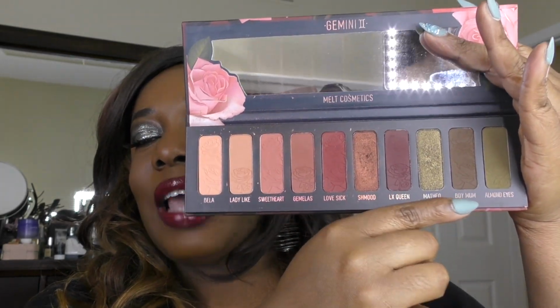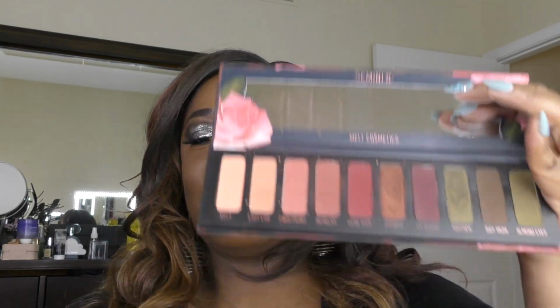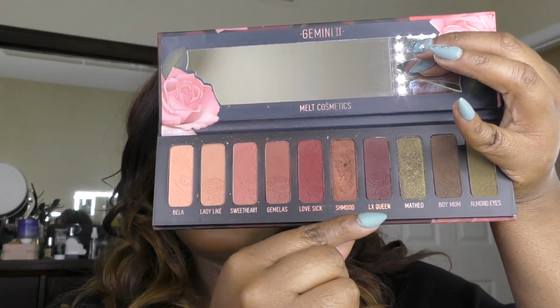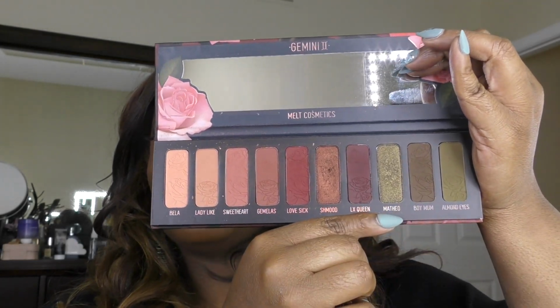I just have a harder time with greens. I'm getting more into greens. If you've seen pictures and videos, I'm doing more blues and greens and stuff like that. But the shades that I tend towards are these here. And I did say, I wonder why on earth they have these greens and stuff.